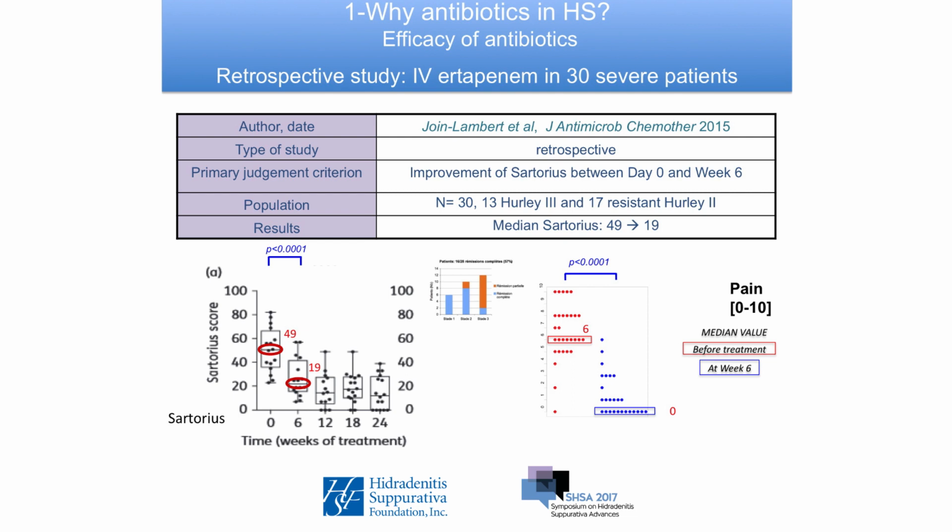And you see that the median Sartorius dropped from 49 to 19 at 6 weeks. What was the most dramatic to us, and I first didn't believe this, was the pain level on a visual analogic scale from 0 to 10. They had a median level of 6, and at 6 weeks, it went to 0. And they tell us that they stopped their morphine. So if you ask me what is the best anti-pain treatment, it's a correct antibiotic.